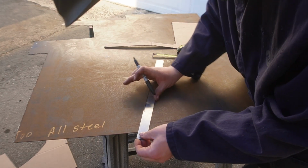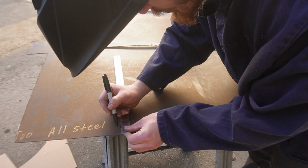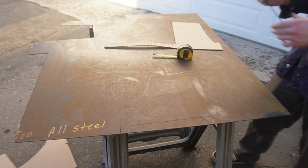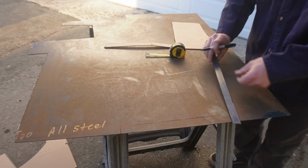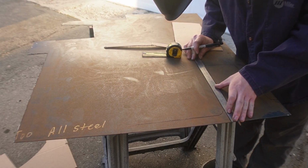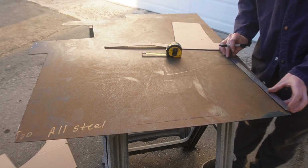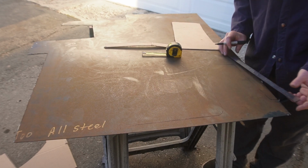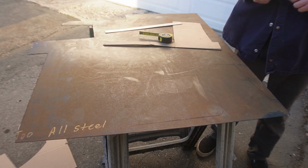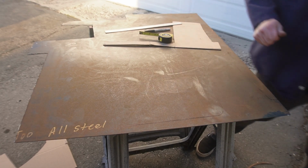Of course, we need to also get a line right here. That line's pretty straight. About as straight as my cutoff I was going to get. No, I think we're just going to cut it. So, wish me luck, huh? Oh, it's hurting my head.